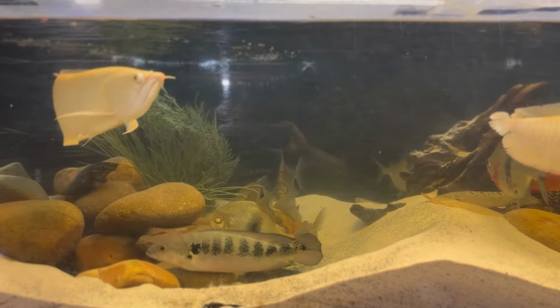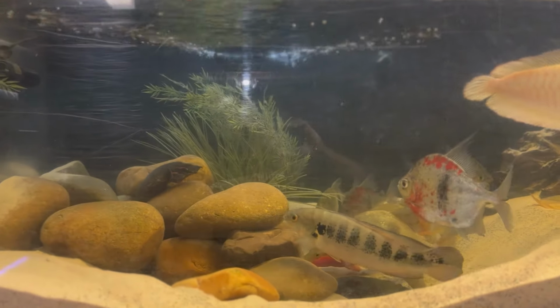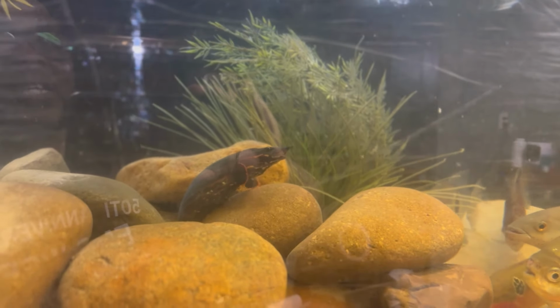All right, so I saved this one for last. Of course, this is my monster tank, and that's my fire eel, still doing well. The fire eel is greedy.